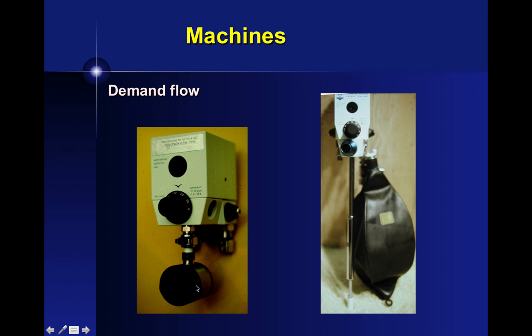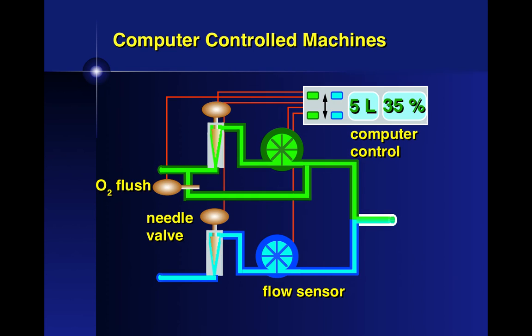They also developed a demand flow valve. These never really caught on. I don't know of any machines that are now equipped this way. The computer machines are really slick. You have buttons here that you push, which adjusts how much nitrous you're giving, how much oxygen you're giving, and in fact, you can dial up. It reads the percentage. It gives you the total flow.